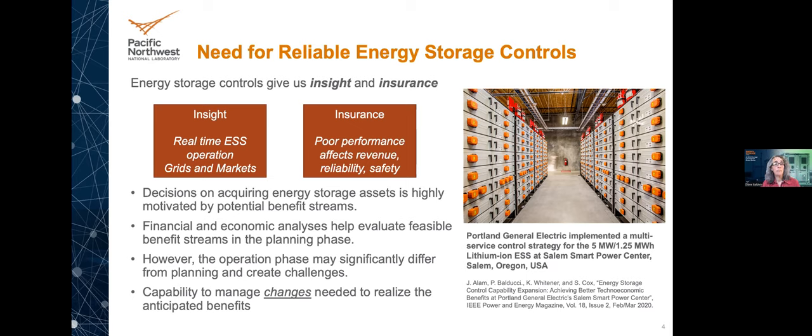So the motivation behind making an investment in energy storage typically starts with evaluating these potential benefit streams. So you do these financial and economic analyses, you overlay those with the technical capabilities, and you make some projections. But that operational phase could differ significantly from what you were expecting in the planning phase. So you need the capability to make changes in what you're sensing, what you're operating, in your control objectives, even sometimes if you have multiple control objectives that you're trading off between. So you need the capability to make changes and you need good information to make those decisions. And that's one of the key aspects that energy storage brings to the overall value chain. Next slide, please.